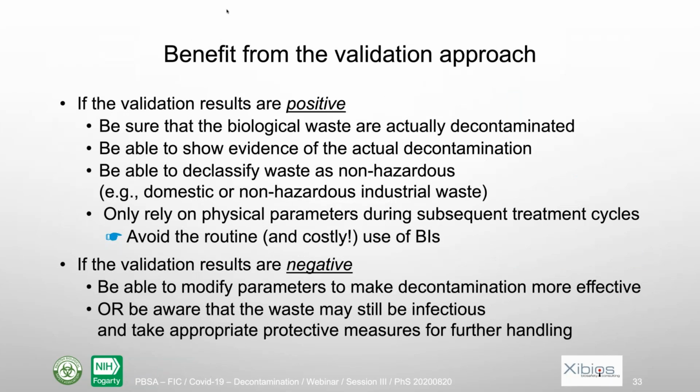So there are major benefits in doing a validation like this. The main one, the general one, is to know if what you are doing is really efficient. And that's the main question. We should not use an equipment and not know the result of what we are doing. So if the validation results are positive, in that case, you are sure that the biological wastes are actually decontaminated.